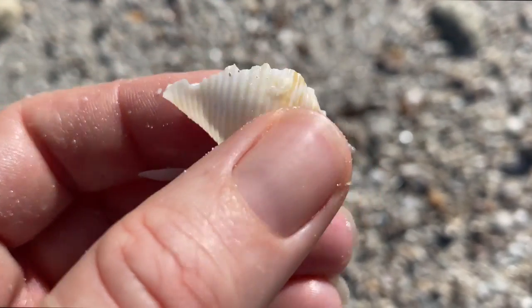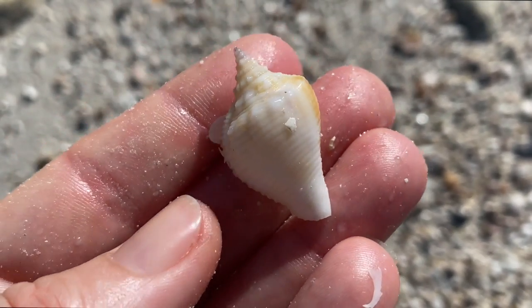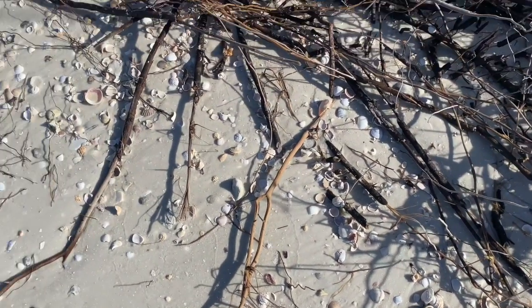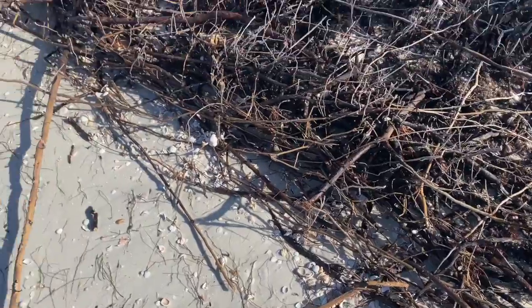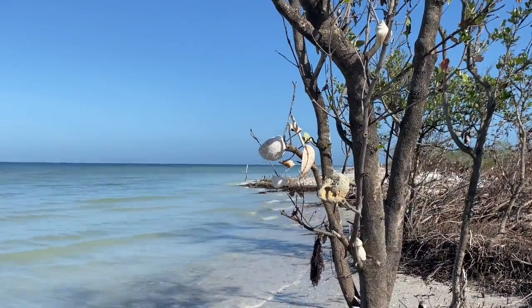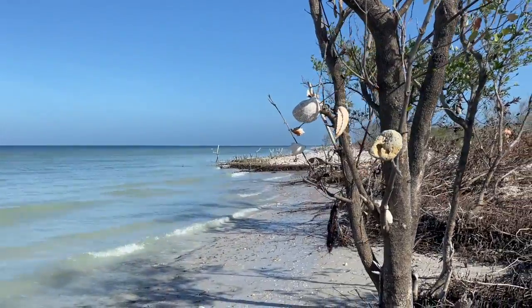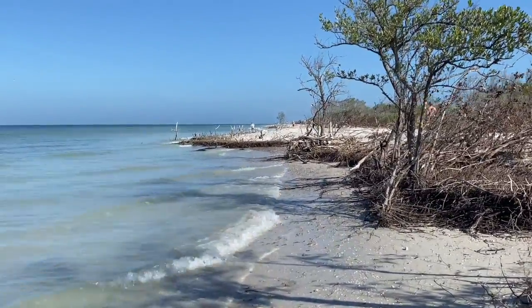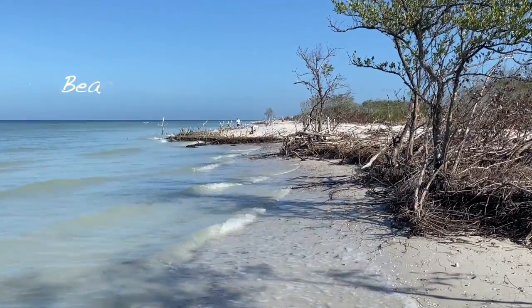Oh, look at another drill in that. So that's a juvenile. Little drill hole. So that's how these other critters eat. They don't exactly stop at the Stop and Shop and pick up their snail chow. What a pretty sight, those shells hanging on the trees. Since it's so pretty, I'm going to be quiet and let you have some beach time.